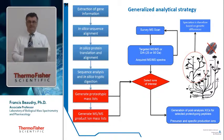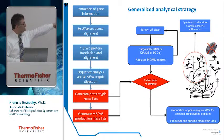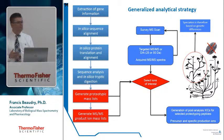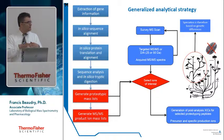So the general strategy, and this is what we wanted to propose up front that is very distinguished from what has been done in the past, is we really want to start with the genetic information and perform sequence alignment in silico, perform protein translation and alignment, analyze the protein sequence, and generate in silico tryptic digestion mass lists. From this information, we can generate mass lists that are very specific from one species to the other, and generate MS product ion mass lists that can be used to select very specific ions in a very complex data set. And from that, generate post-analysis XICs that will allow us to perform speciation and detect adulteration.